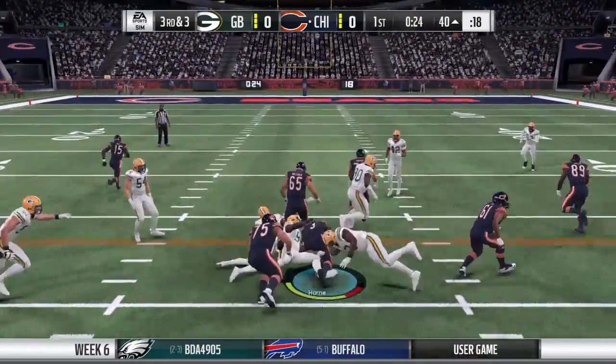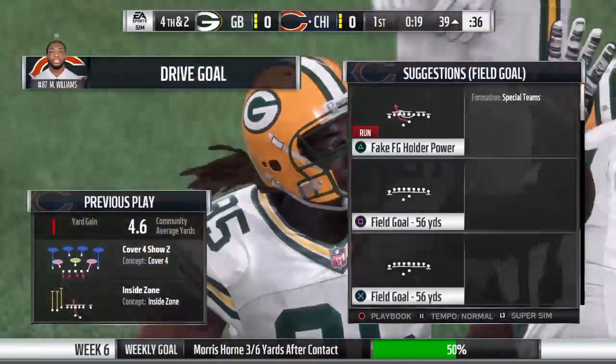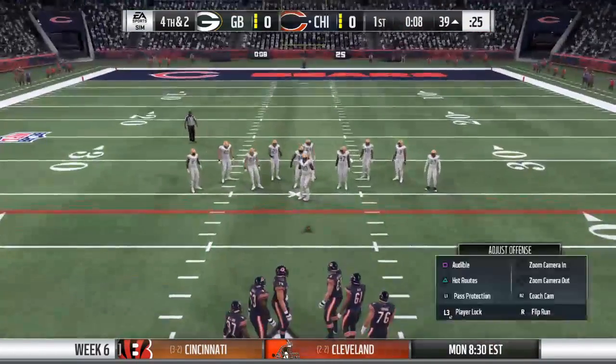They'll run it now out of the gun. And little room to maneuver there. He gets it down to about the 39. Just a 1-yard pickup there, and it'll be 4th down. But forget knowing where the first down line was. This defense created their own line of scrimmage.